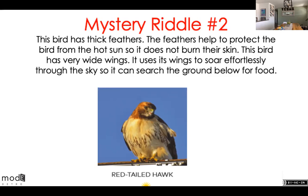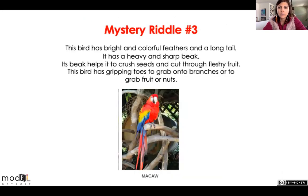All right. It says this bird has thick feathers. The feathers help to protect the bird from the hot sun so it does not burn their skin. This bird has very wide wings. It uses its wings to soar effortlessly through the sky so it can search the ground below for food.